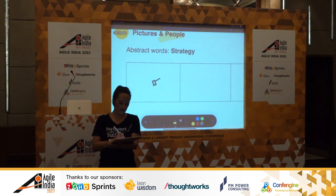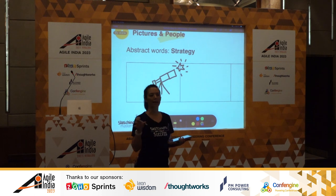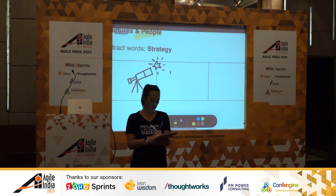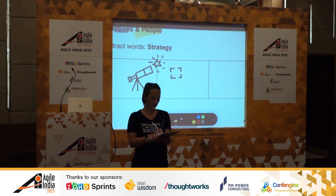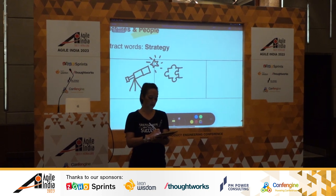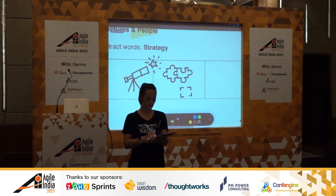if I do a square, a bigger rectangle, and then three lines and a star. I've drawn this very close to the one end. You could have a telescope with a star to show a North Star for strategy. I mean, maybe more simple, you now know how to draw puzzle pieces. So you could draw maybe puzzle pieces fitting together. And maybe some separate.